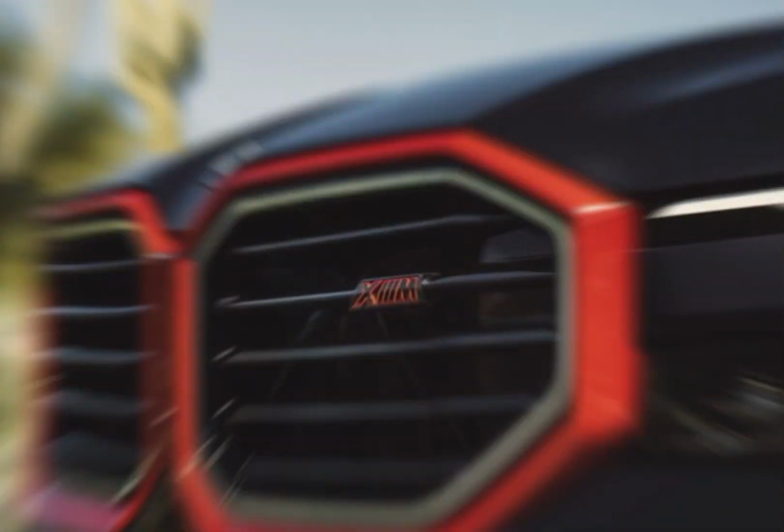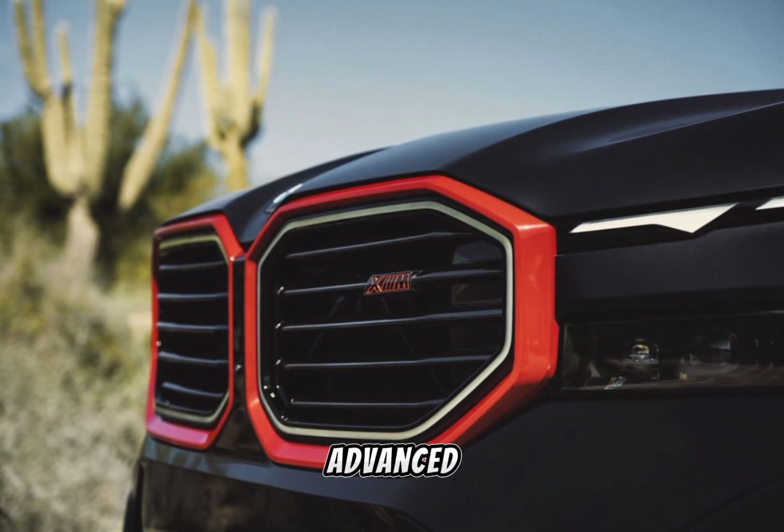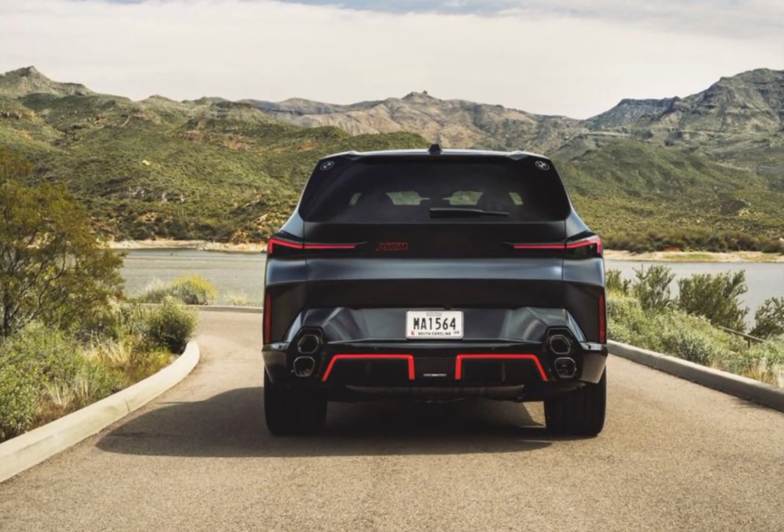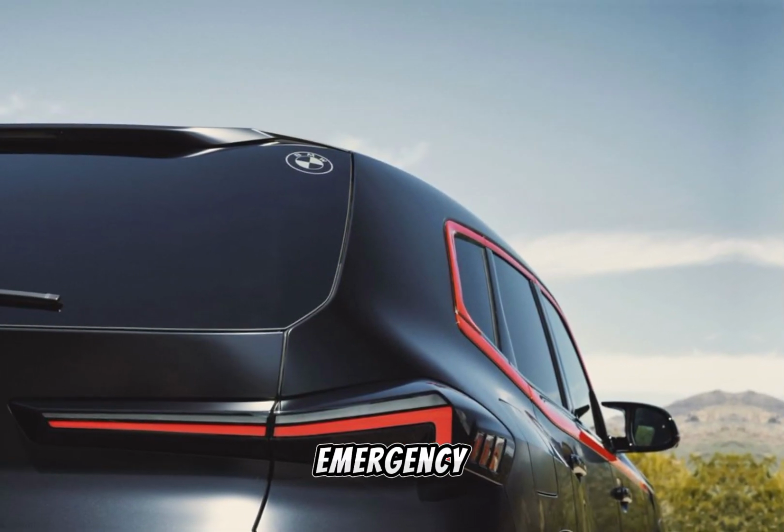The XM is also equipped with a variety of advanced driver assistance features, such as lane departure warning, adaptive cruise control, and automatic emergency braking.